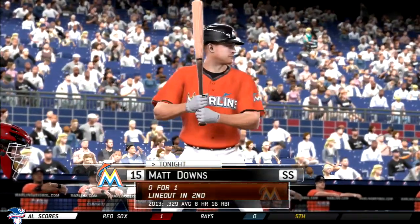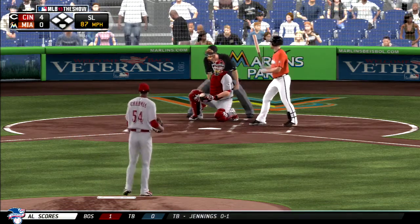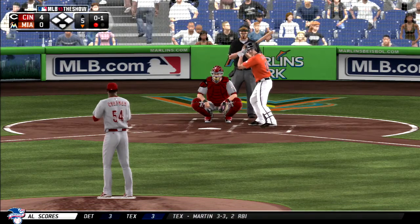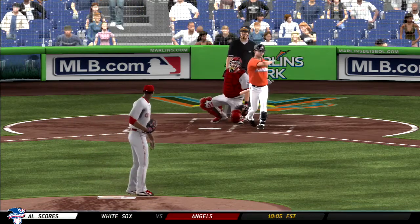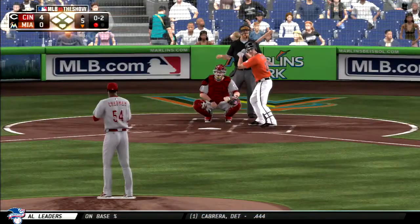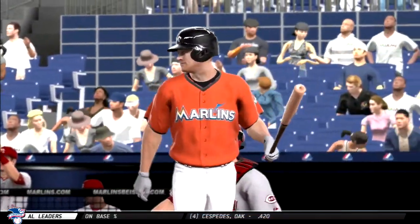Matt Downs will stand in. A line-out victim his first time. Called a strike on the outer half, 0-1. Just got a piece of it as it's fouled back. Swing and a miss on the fastball that time, out number 2.